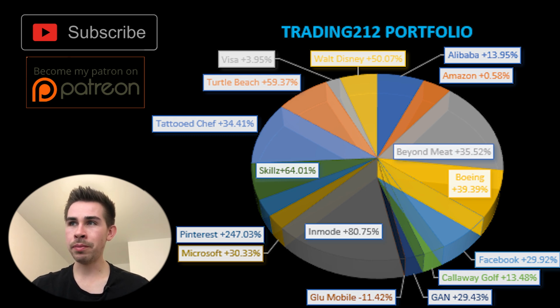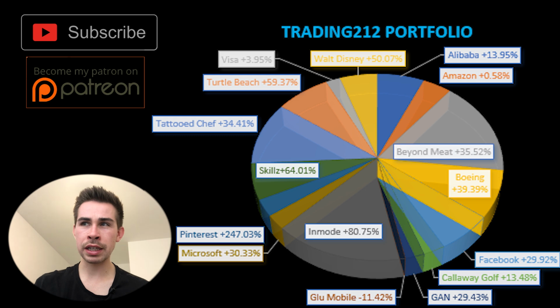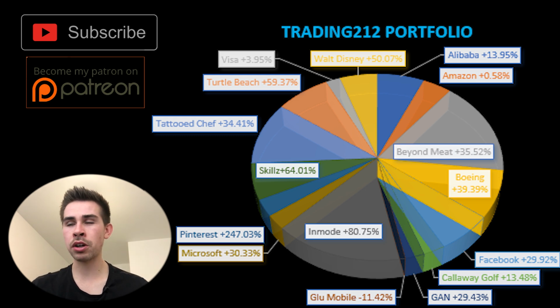We've got Glu Mobile. Now, I don't know what's going on here with the pie chart, but it should be bigger than that. I think the lines have gone out there and you can't really judge it that well. But Glu Mobile is roughly the size of where Callaway is. It's a company that I probably will buy a little bit more of. It's not going to be a huge position, but it's one that I'm just building up at the moment. It's one of the newer positions.